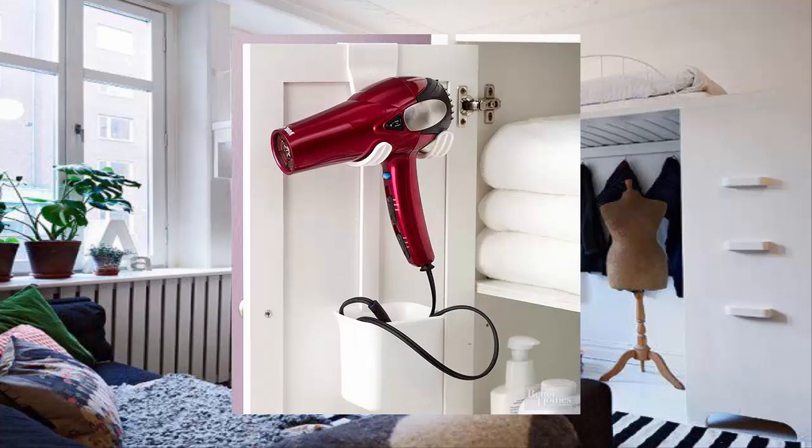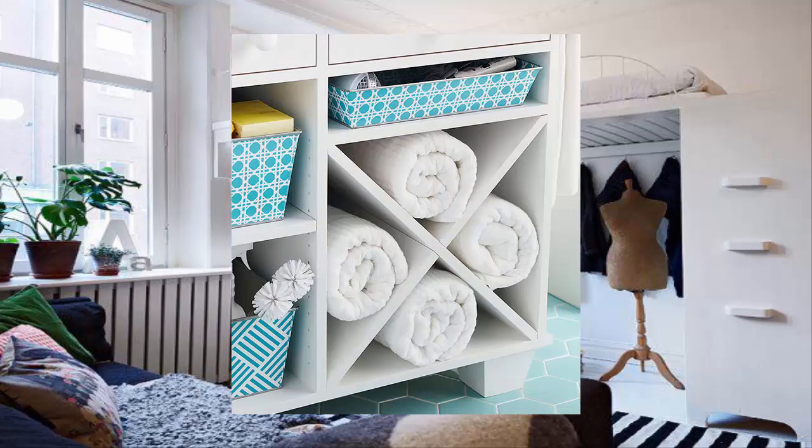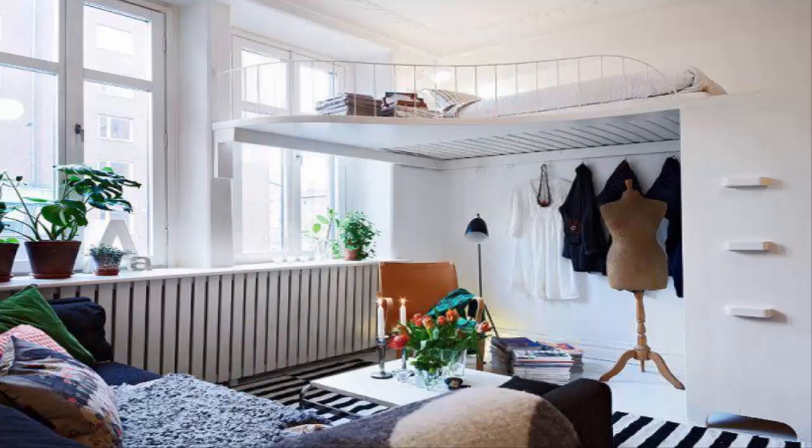Sand them down to get rid of rough edges and corners. You can scrape the wood with a hammer and some nails to give some more character to it. Stain them with a brush by running it over the surface of the shelves one time, then immediately use a rag to rub in the stain.